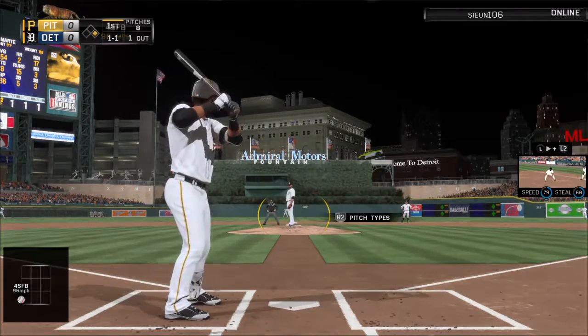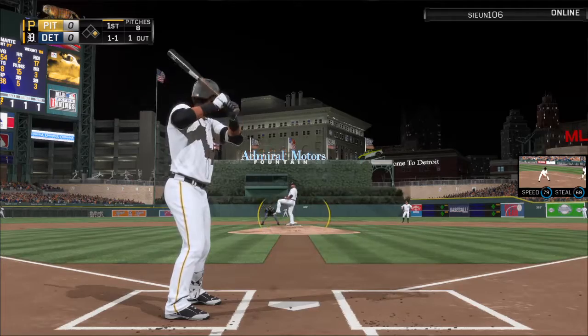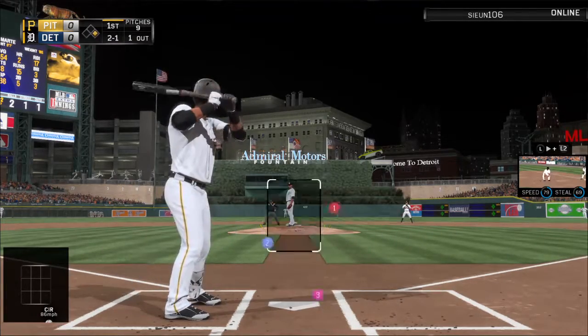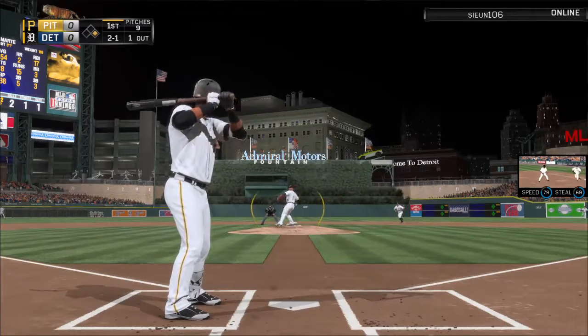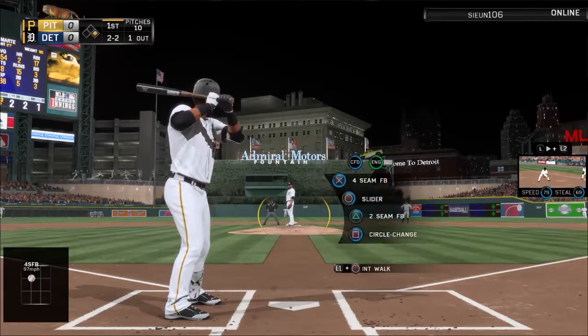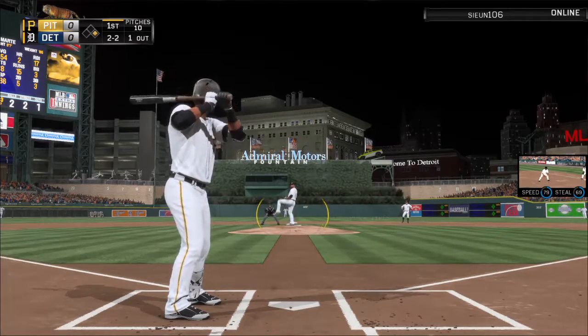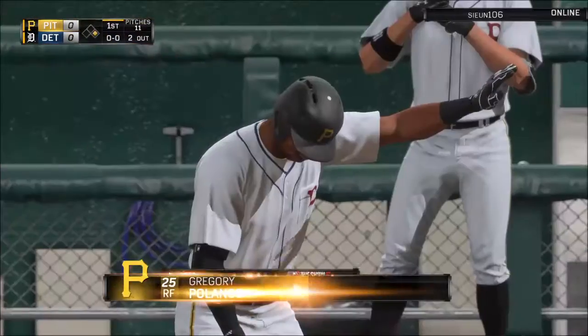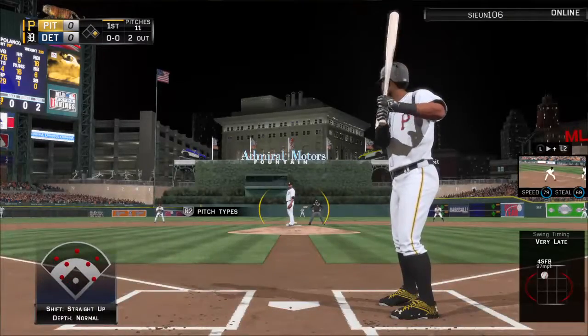Fastball at 96 on the radar gun, and it's 1-1. Off speed pitch in the dirt as he takes it for a ball. And he fires a fastball now for a called strike two. Oh, and he can't catch up to the fastball as he swings and misses for the second out.